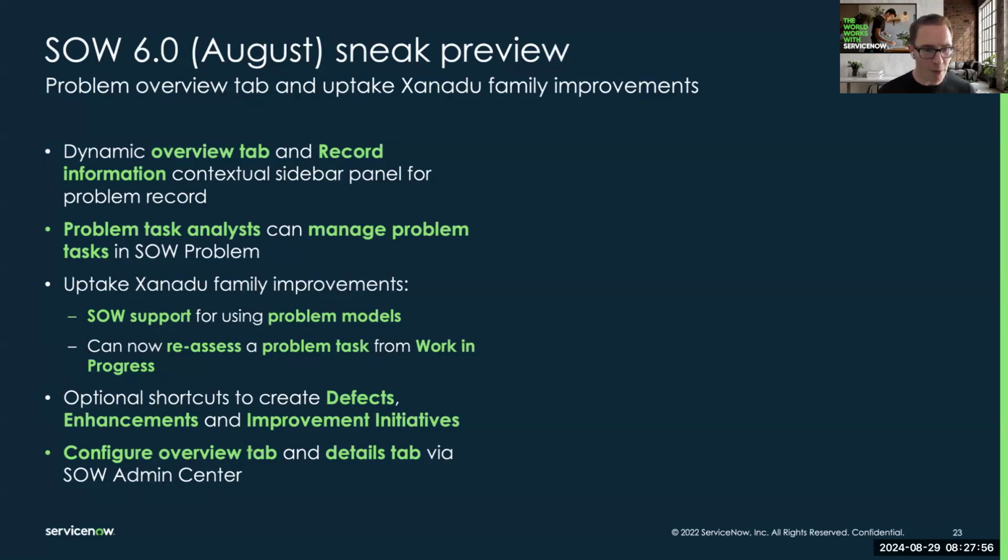Because that provides support for problem models. Version 6 also supports the problem models as well. And also uptaking what we've done in Xanadu, you can now reassess a problem task from work in progress, just like you'll be able to do in Classic with Xanadu as well.